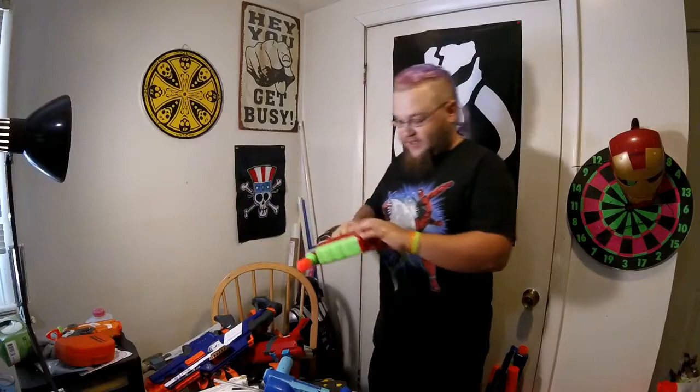Red Dark Tag Mag Strike. Now, I love me a Mag Strike. So let's pump this sucker up. There's the overpressure release valve. You know what? Why not? There's darts all over the floor. Let's go ahead and load this puppy up real quick. Fire it off.